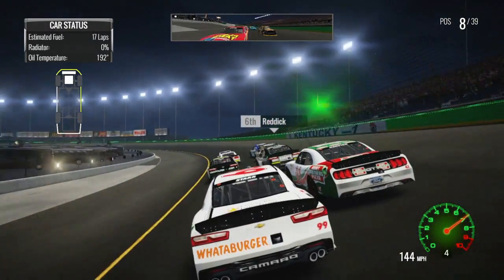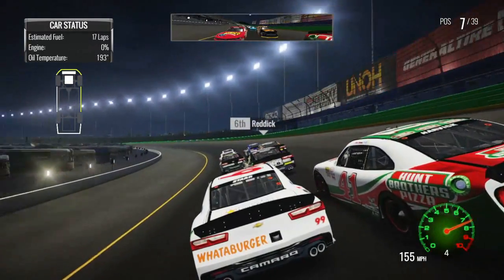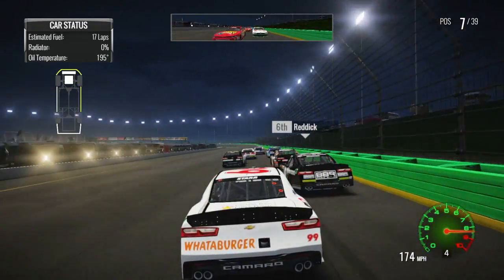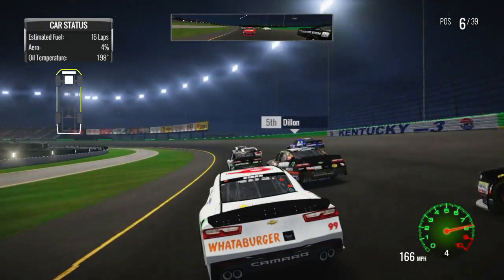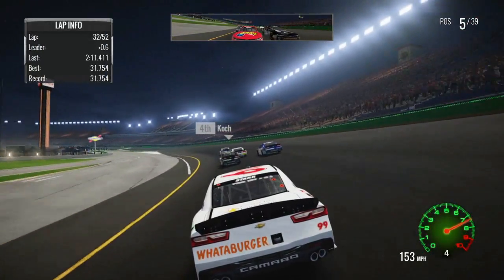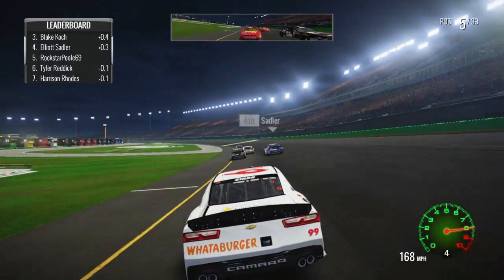Harvick gives us a horror door, bloody Nora. They felt that one back in the Monster Energy Series. As we sneak under Tyler Reddick. And Ty Dillon. Here comes the one car of Harrison Rhodes. Where did Harrison Rhodes come from?